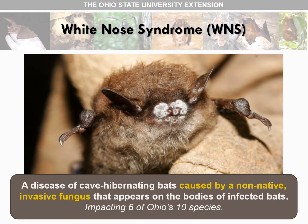So white nose syndrome, this is a disease of cave hibernating bats. It is being caused by a non-native invasive fungus, the origin likely from Europe, and it appears on the bodies of infected bats. In this picture, you can see the white nose, and those are the fruiting bodies of the fungus. You can also see those white fruiting bodies on the ears, on the wings, and any other exposed surfaces or skin of the bat.